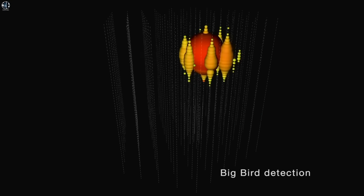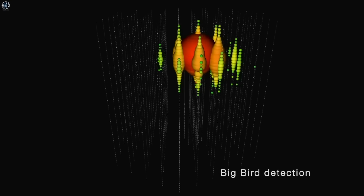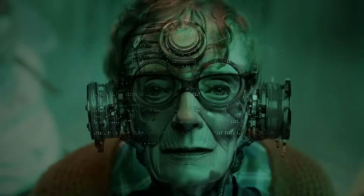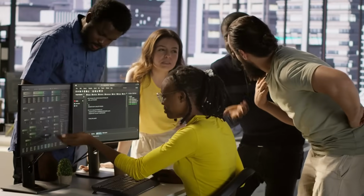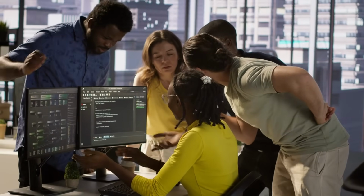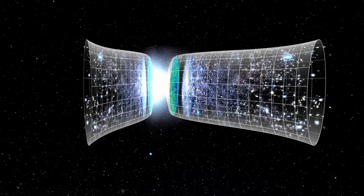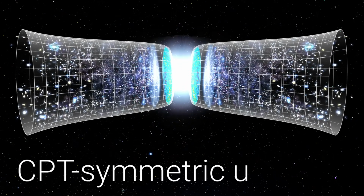So, scientists caught a little bit of a brain bug. That shouldn't be possible with our current physics, unless something we don't understand is going on. And when you're faced with something bizarre, you explore all options, even the wildest ones. The nightmare began. A group of researchers published a paper suggesting that this strange signal might make sense in a CPT symmetric universe.